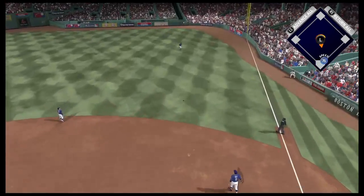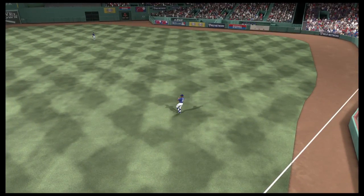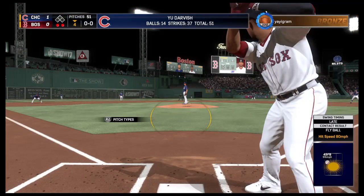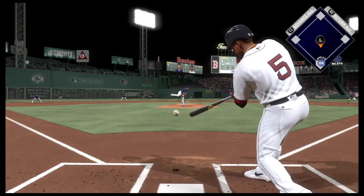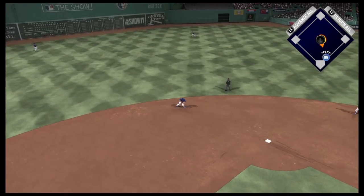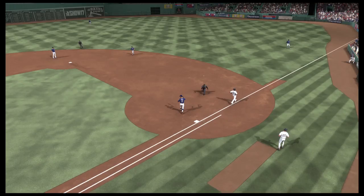Heading out towards shallow right. Pham has a read on it. He's got it, and there are 2 down now. Now batting, Eduardo Escobar standing in. 0 for 1 for him here in this one. Drilled right back up the middle. Seager over to his left. Throw in the dirt, but a good scoop at first saves an error.